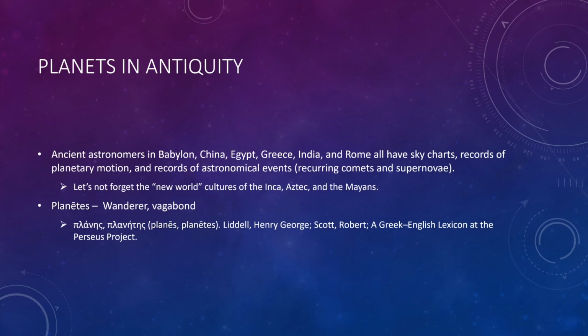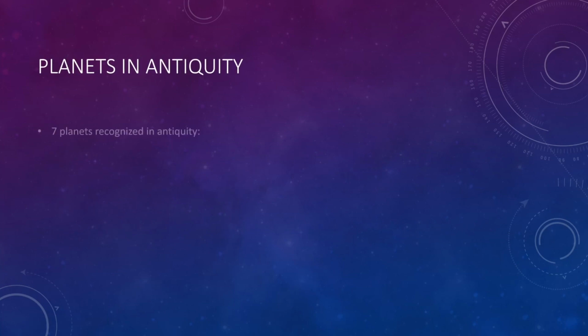The stars appear fixed for the most part, for at least our lifetimes. They do slowly move over time, but for our purposes, the stars are all fixed points very, very far away. These planets, these wanderers, move through the sky, and you can see that over a very short period of time. These planets were called the Sun, the Moon, Mars, Mercury, Jupiter, Venus, and Saturn.